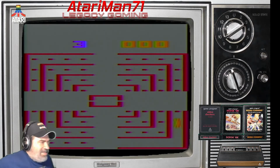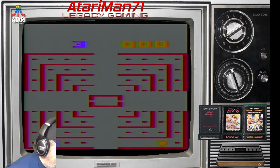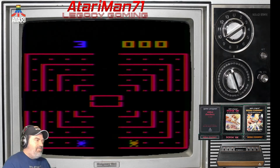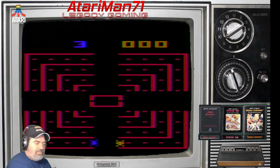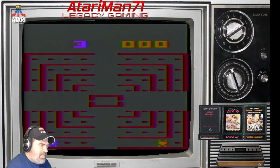So anyway, that was video checkers, and so now we'll do Dodge 'em. This is what Dodge 'em looks like. So I'll go to my history about Dodge 'em. Dodge 'em was released in 1980 again. It uses a joystick. I played this once or twice as a kid.